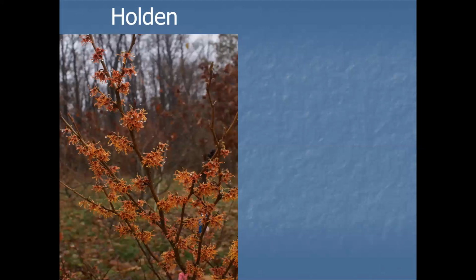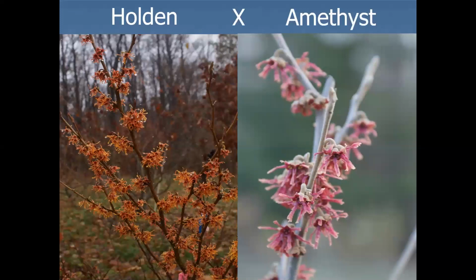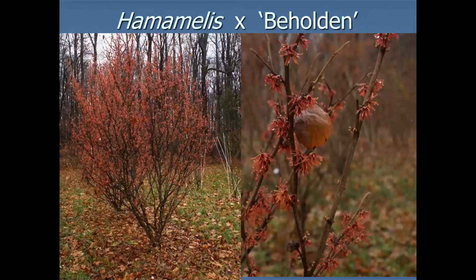So what happened with Holden? Well, Marquardt reached back into Amethyst, lavender. He crossed the 2 of those. So we had a Vernalis plant crossed into a Vernalis hybrid. We don't know what Amethyst's true parent is, but it's part Vernalis. And from that, he created a plant that I eventually named Beholden. What makes Beholden exciting is that it's red, it flowers at Christmas. It actually starts before Christmas, still in bloom at Christmas as a rule.